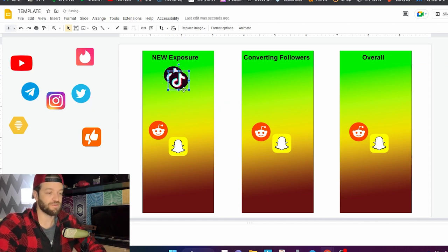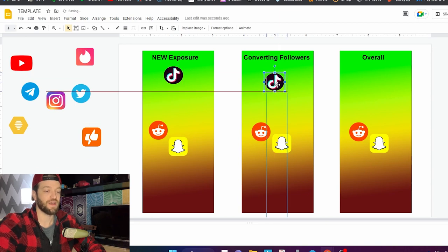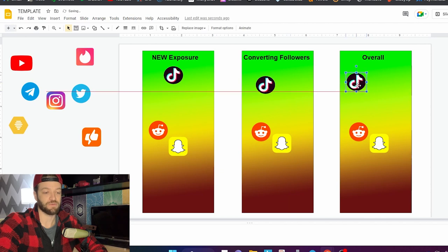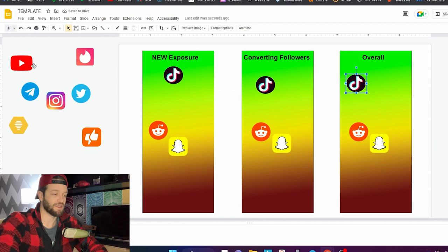Okay, for converting followers, I'm going to put it a little bit lower. While converting followers is very, very effective on TikTok, there are other apps that are slightly better for converting followers. So I'm going to put that right about there, and we'll put the overall right about the same. I might move these around as I go, but let's put it right there for now.